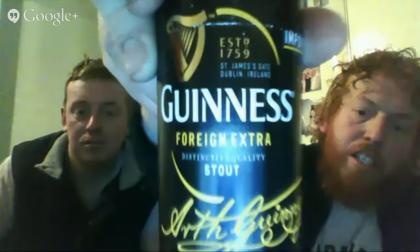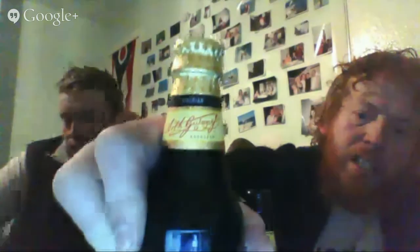The Irish one. I also picked up from the Jamaican store the Nigerian version, which is apparently a little bit more bitter than the Irish variation of the foreign extra stout. Now, excuse me, sir. The Nigerian version is produced in Nigeria?